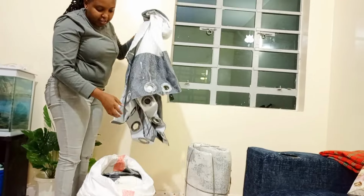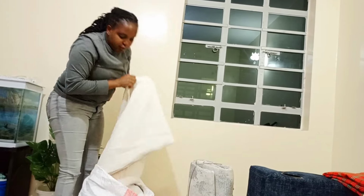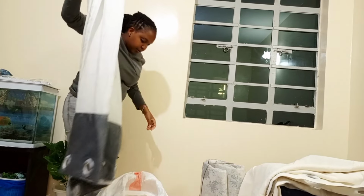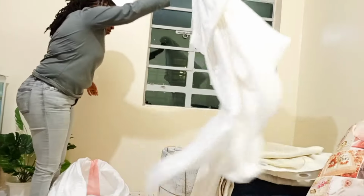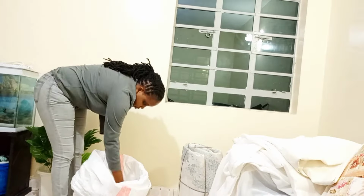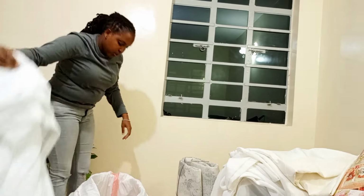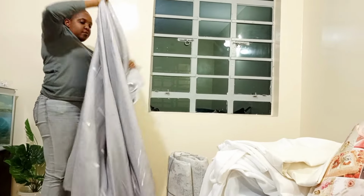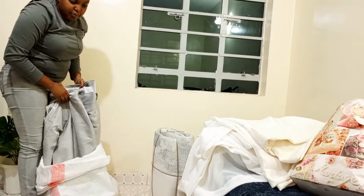So I have the curtains for the whole house. These ones are for the kitchen. We'll put them together. I'm just showing you quickly. This is for the living room. Oh, I really love this one, guys. So we'll just put them together. Let me just sort them out. This one is the kitchen as well. This one is the sheer that matches with the curtain for the living room. And this one is for the bedroom. The sheers for the bedroom are pure white, and we went with gray for the bedroom. So that's all. Let me put these things together.